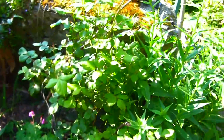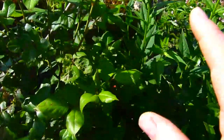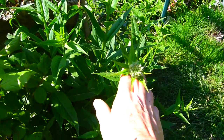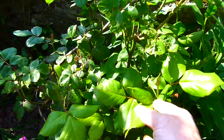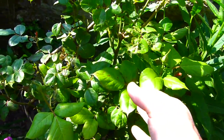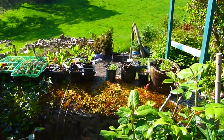Behind me is Roald Dahl with loads and loads of flower buds on. Look at that. Flower buds everywhere. I need to take this out really. It's a stock. And it's a white one. And it seems to have just spread itself everywhere. I think it's a wild one. I'm not sure. But I think it's hindering my rose. So that needs to come out. But yeah, I've got lots of lovely flower buds on that. Excuse the hen in the background. There are my seedlings waiting to go out.